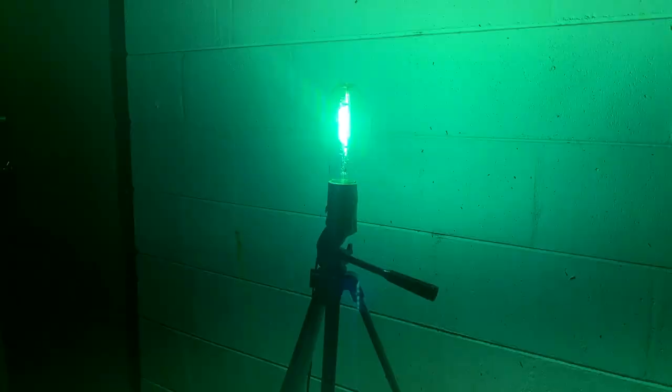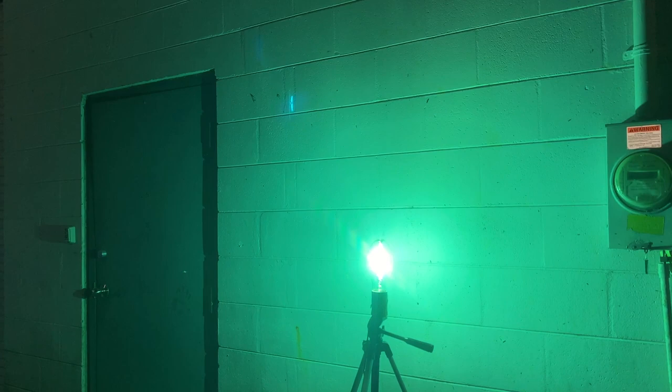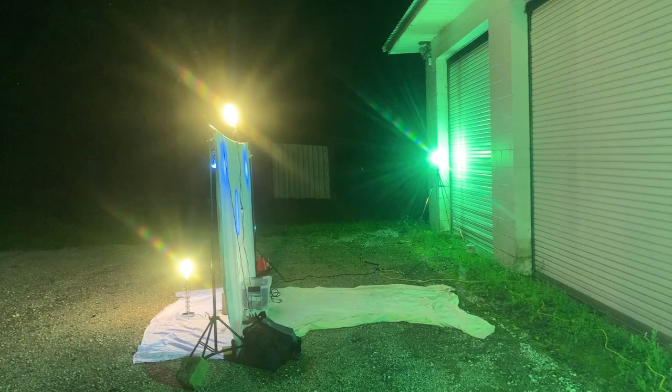All right. That is a micro. I forget what they're called. We've got over 1,000 watts of light. It's been dark for about 10 minutes. I would anticipate that sometime over the next hour, we'll start seeing some major moths.